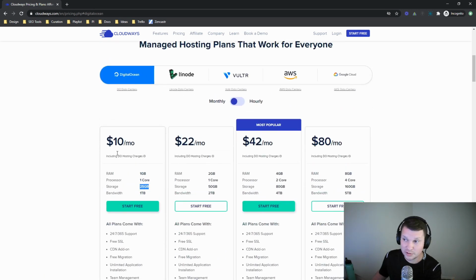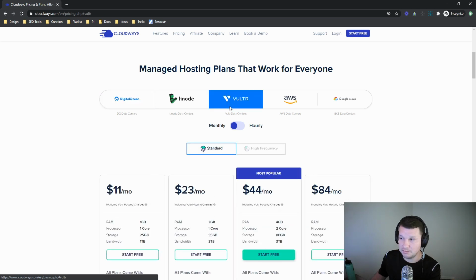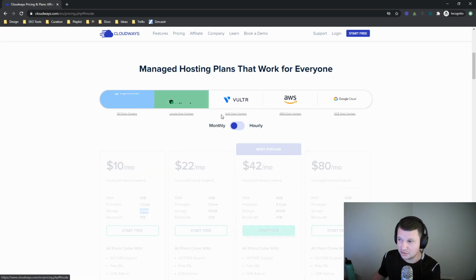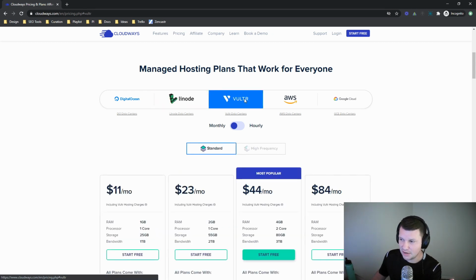If you want to do some research on DigitalOcean versus Linode versus Vultr, you can see some people have run benchmarks and speed tests. After reading a bunch of those different tests, I typically go with Vultr. It just seems to be consistently winning out on the tests. But again, DigitalOcean is just as good. Linode is just as good. If you want to pick one of those, it's basically just a different flavor of the same thing. But let's just say we're going to stick with Vultr.